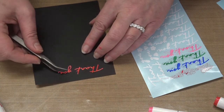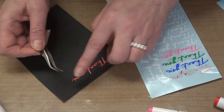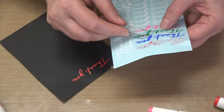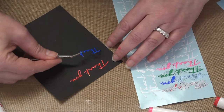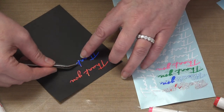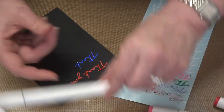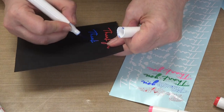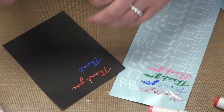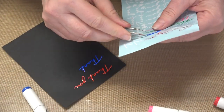That's slightly off, but that's okay. Thank you. That one I didn't get quite. I got a little bit of white left on my K. Dot, dot, done. Thank you.